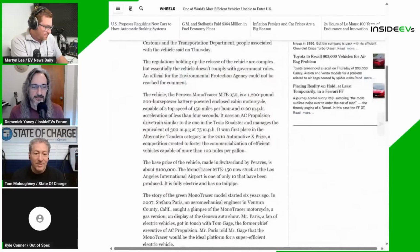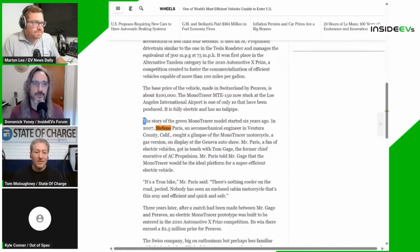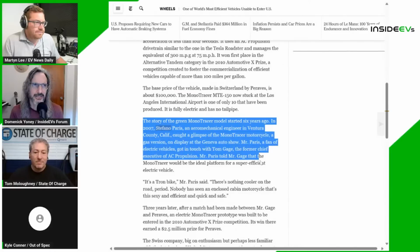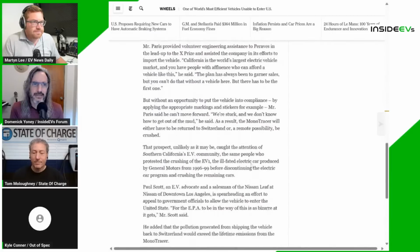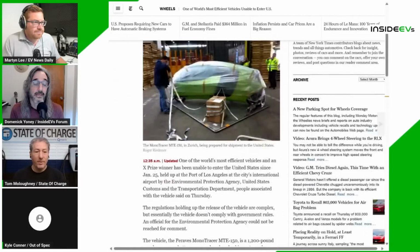Well, it's got the AC Propulsion powertrain in there, so it's possible that some Americans will have an idea of how to address the problem they're having. I think it's about trying to get it to recognize the battery system. I'm not sure. It sounds like a pretty deep technical issue, though. Stefano probably could help the guy. He knew everything about it.